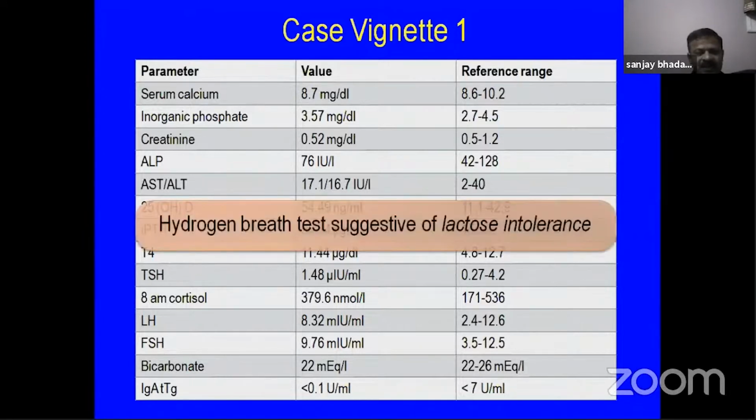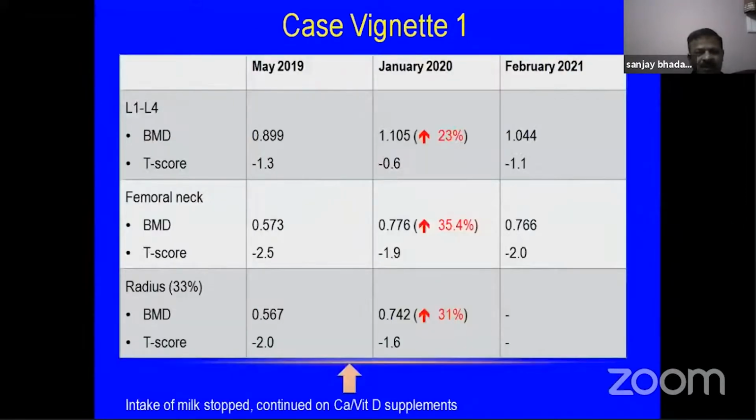But recently we are seeing a lot of patients with milk intolerance, or you can call it lactose intolerance. So a hydrogen breath test was done, and that was positive. So this patient was asked to stop milk and continue with calcium and vitamin D supplementation. You can see that within just 1 year, at the end of the 1 year, there is a 23% rise in BMD at the spine, approximately 30% at the femoral neck, and 30% at the radius.